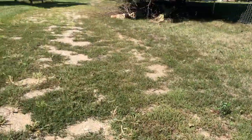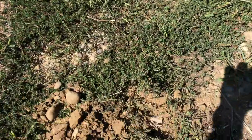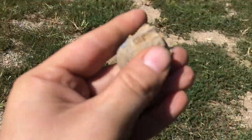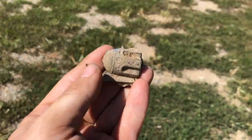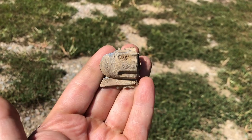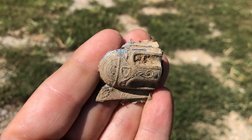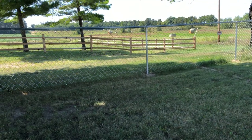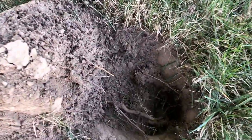Back of the house. Right down this little driveway path here. Yeehaw! Got ourselves a piece of an old gun. Very nice. Okay, here in the backyard, solid 17.